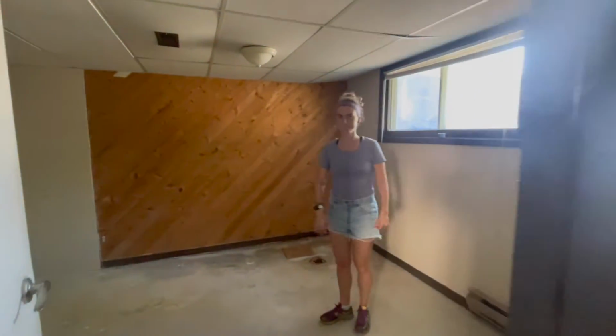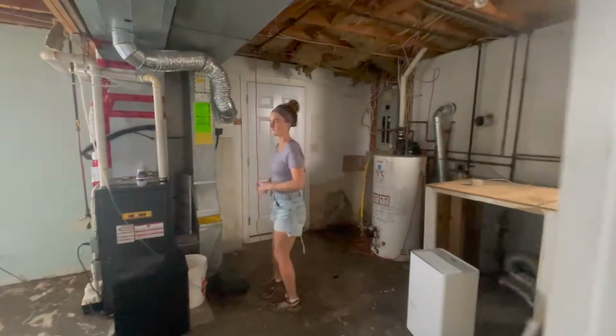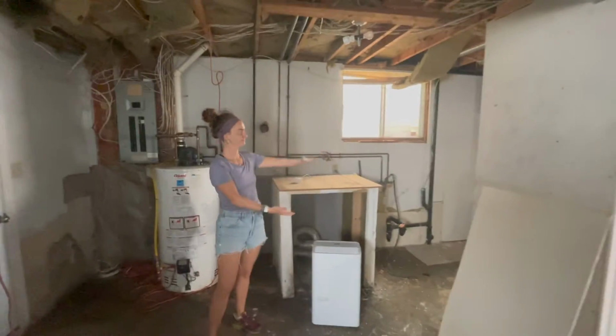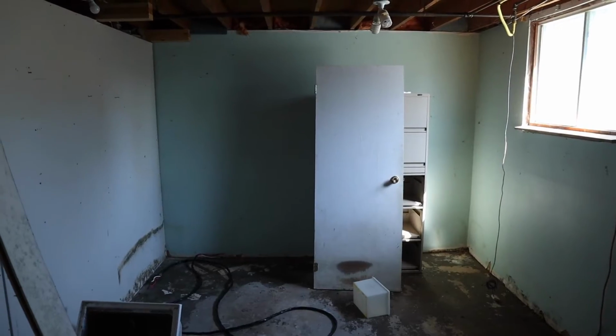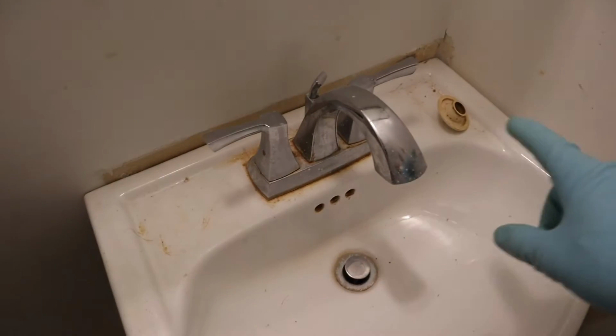This is the downstairs bedroom. Nice big space, but needs some work. This place really needed a facelift. I mean, the insulation in the ceiling's falling off. There's no sink, no ceiling, mold on the floor. Disgusting. This is the bathroom. It smells in there. It's gross, actually.